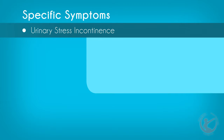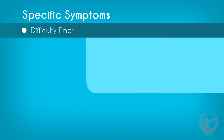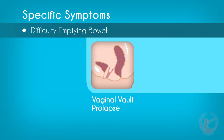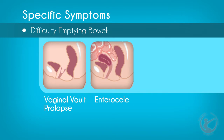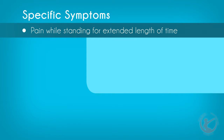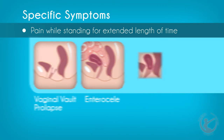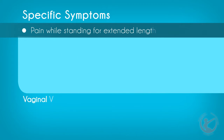Urinary stress incontinence. This is a common symptom which is often accompanied by bladder neck descent. Difficulty in emptying the bowel. This problem is symptomatic of vaginal prolapse, an enterocele, or rectocele. Extremely painful long periods of standing. This may be symptomatic of a vaginal prolapse, enterocele, or prolapsed uterus.